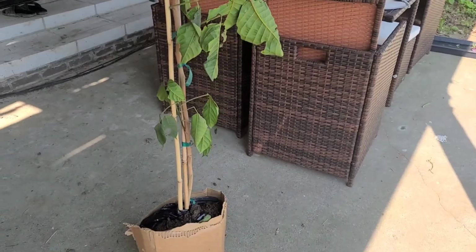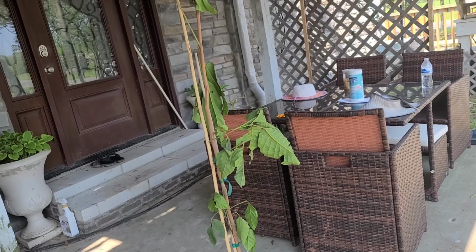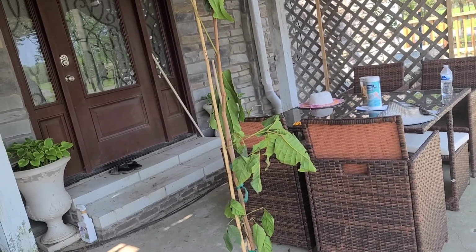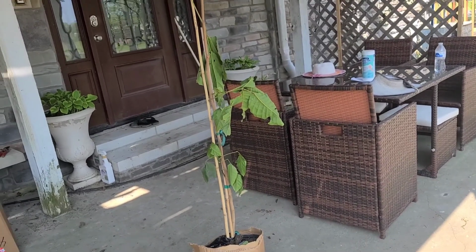Have to figure it out. So here is the plant that I ordered a while ago. I think it's probably a while, that's why I don't remember. I don't know what it is. I completely forgot what it is.